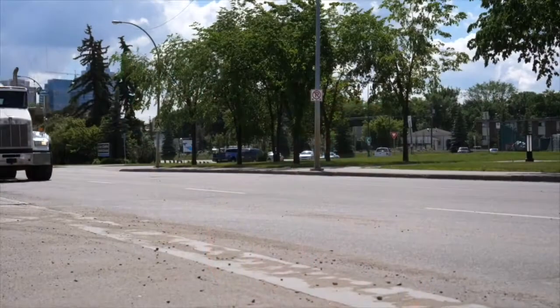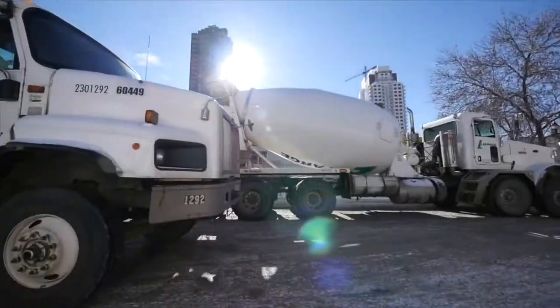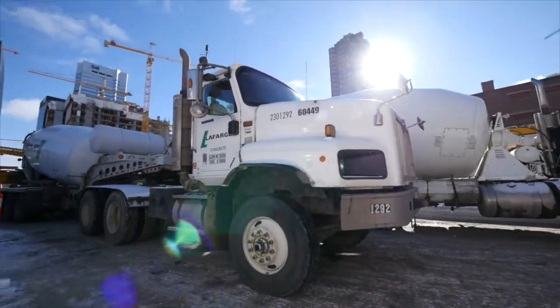Well, the more trucks we have on the road, the more concrete we can send out. And we believe with this DVIR, it's just going to help us be more efficient for our deliveries.